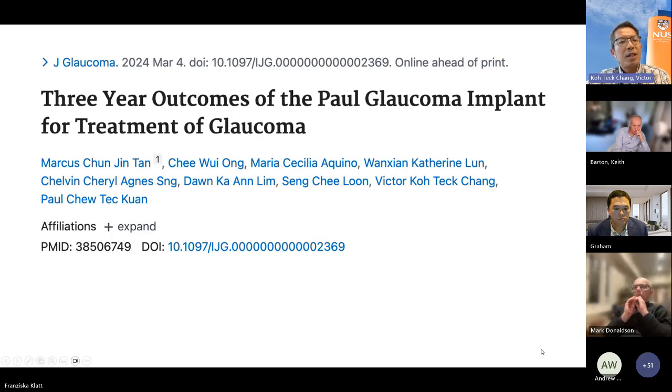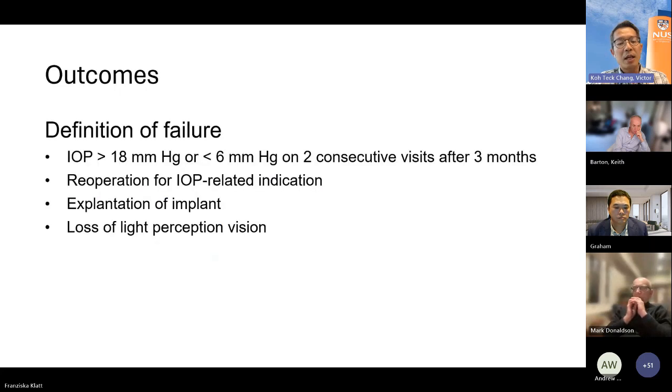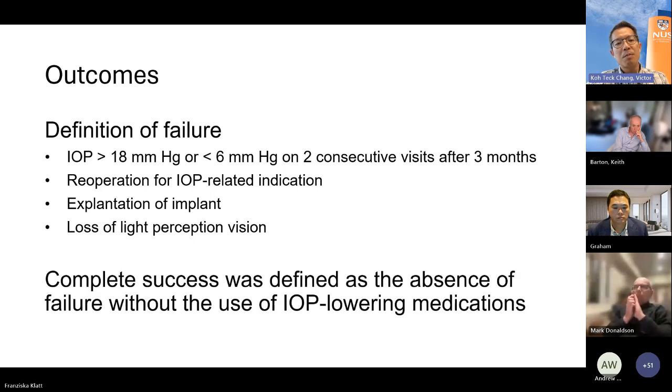We recently published these 3-year outcomes of the Paul Glaucoma Implant, a case series that is focused mainly on eyes that have been performed in Singapore. Next. We use a definition failure of pressure of more than 18 or less than 6 millimeters mercury. One of the key differences between the first paper that we mentioned and this particular paper is the upper limit of the intraocular pressure cutoff. In the initial paper, where there is a more heterogeneous group, the upper limit for failure is 21 millimeters mercury.